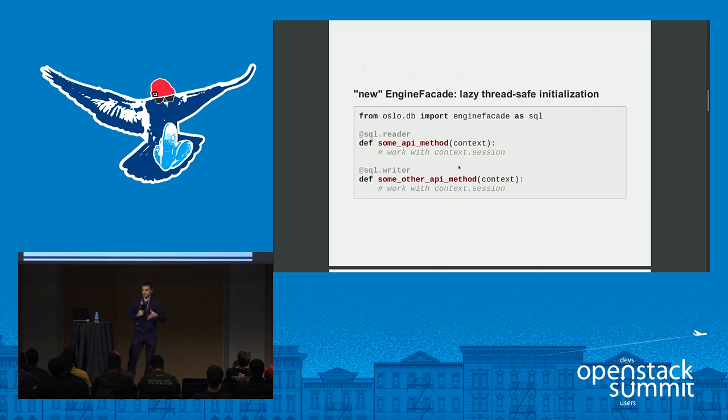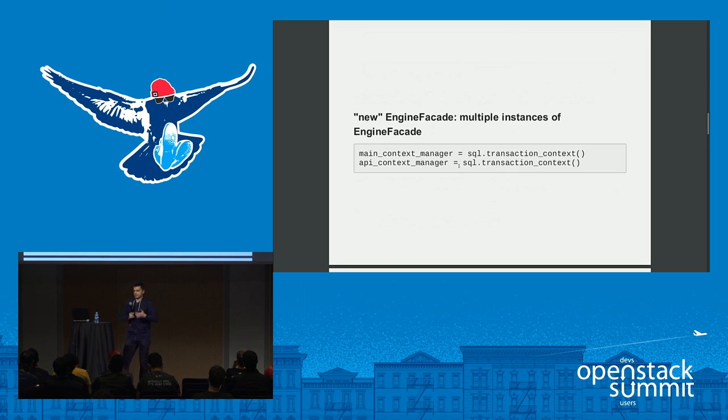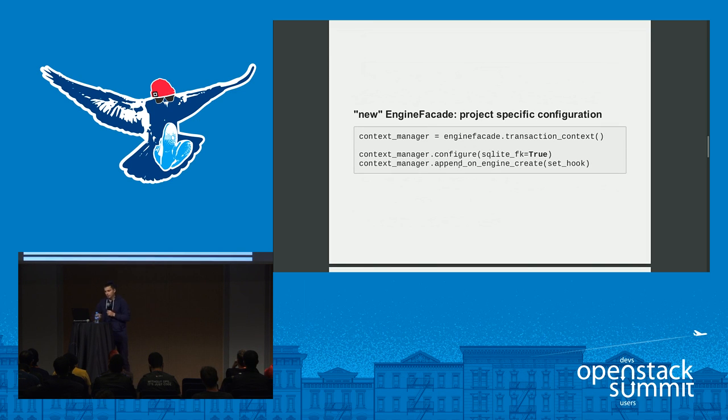In the new engine facade, this logic is encapsulated in the facade itself, and the interface is much simpler and cleaner. You just import the decorators of a pre-created facade instance, and then you use them to decorate the DB API methods that will talk to the database. The session and connections will be injected into your context. And this doesn't mean that you have only one pre-created facade. You can create as many instances as you want, for complex cases like in Nova, when you have more than one database. By default, it will use options from the database config group automatically. And if you need to override them, let's say to enable foreign key support for SQLite, you can always do that by calling configure manually.